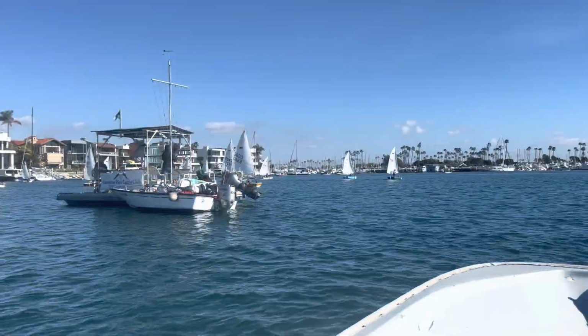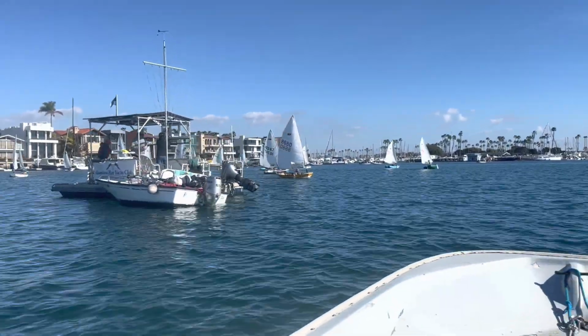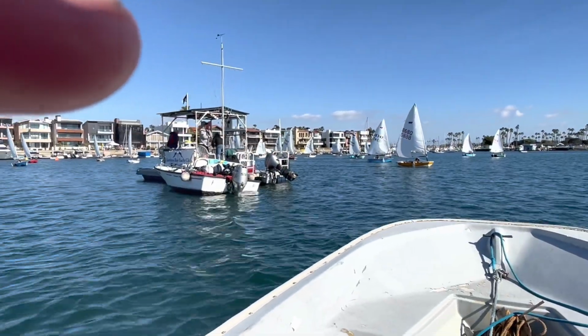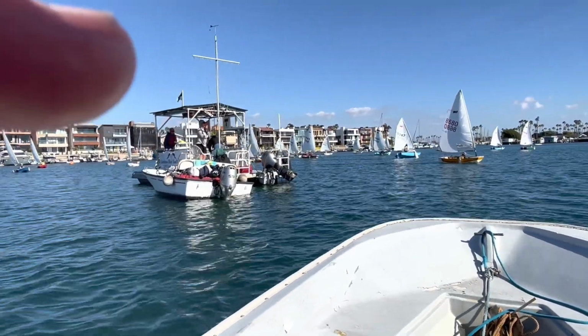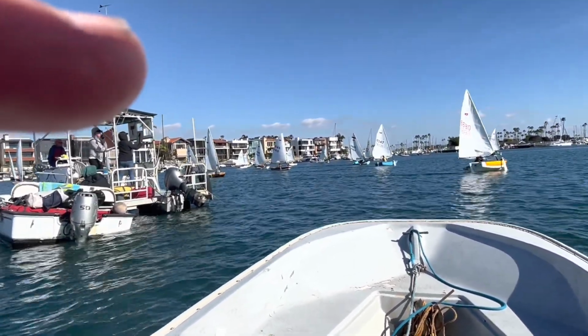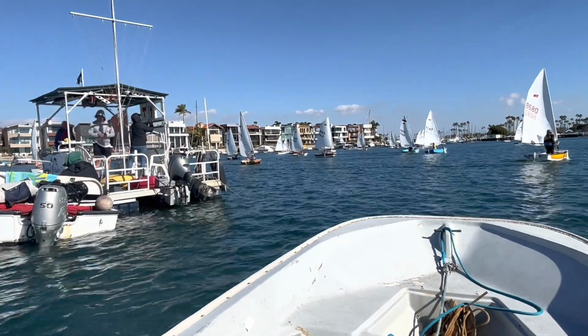I'm never able to film the C3s really because you end up having a bunch of A fleeters in there. But if you're a C3 and the A fleeters are around you, what you do is you copy them. You look at where they're sitting, where's their boom, and just point the same direction. But there's L going out of C3 start, heading that way.